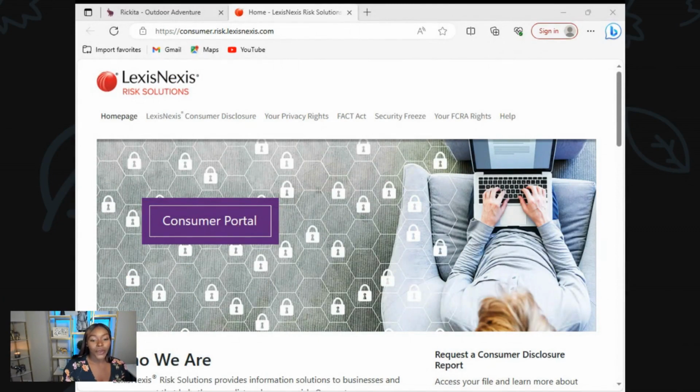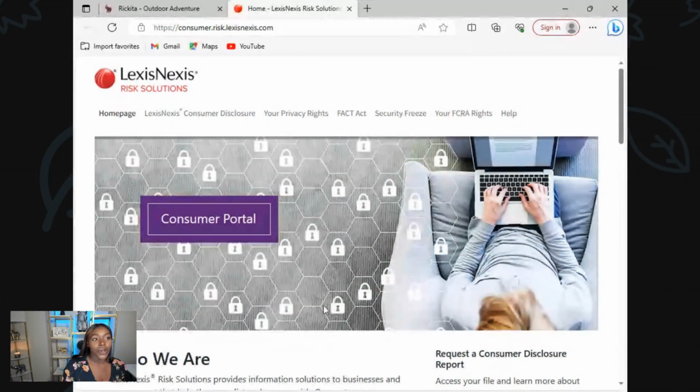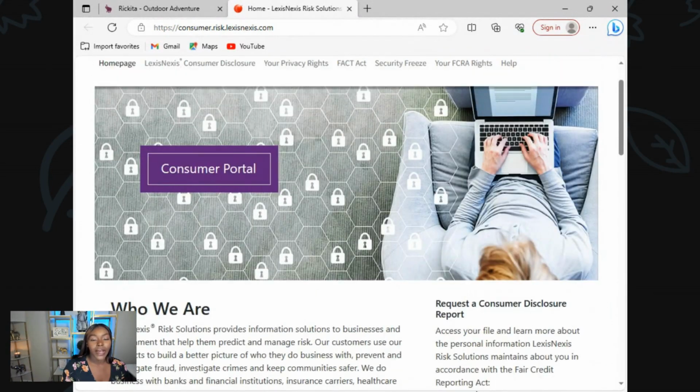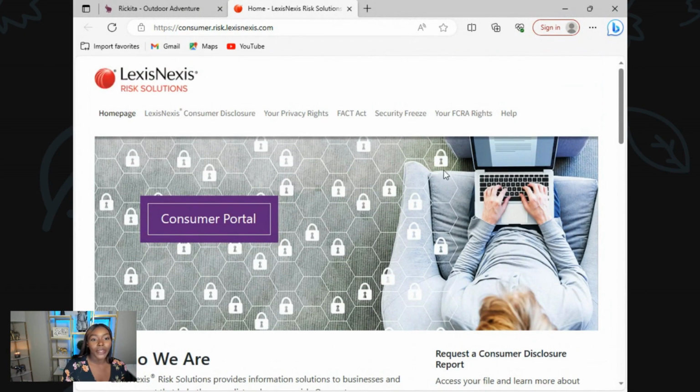To get a copy of your credit reports from LexisNexis, you can just go right to their website and request a consumer disclosure report. You'll be able to get a copy of your credit reports. Also, you can place a security freeze. Now, some people think when they have a bankruptcy, all they have to do is place a security freeze, but that's not true, because they're still authorized to give your credit reports to the credit bureaus, who we don't want to have access to this report.